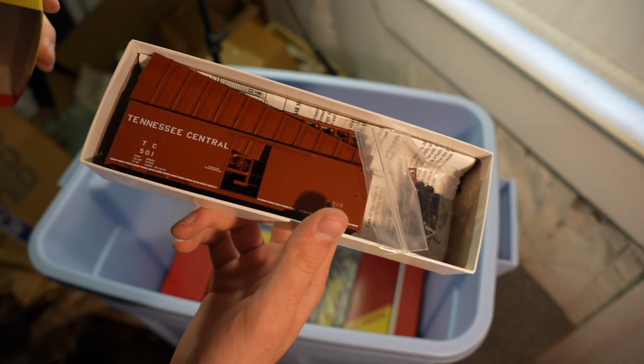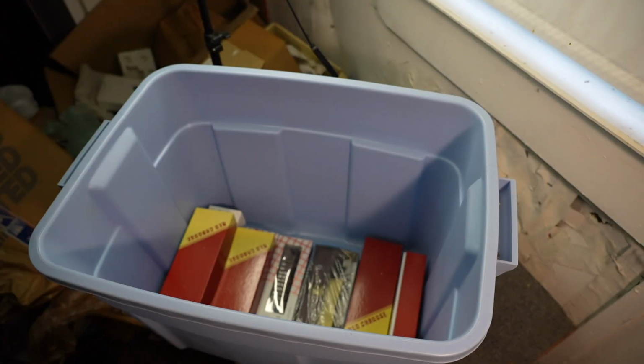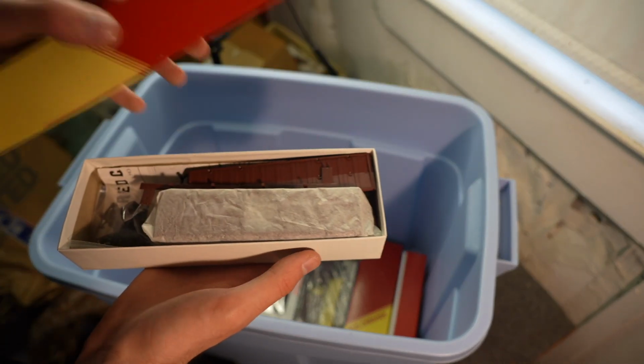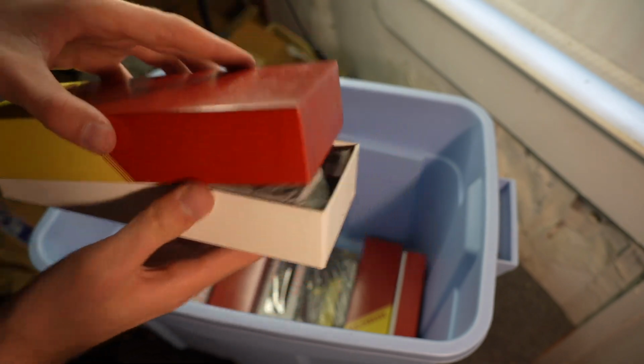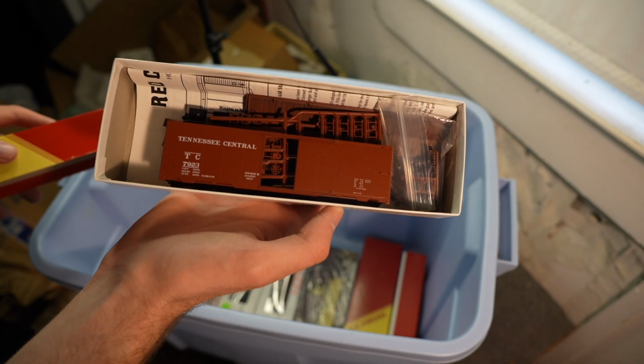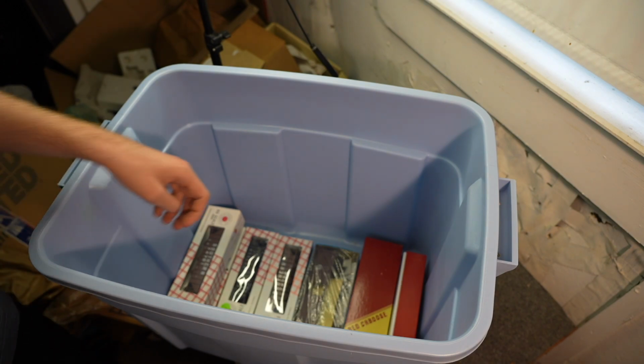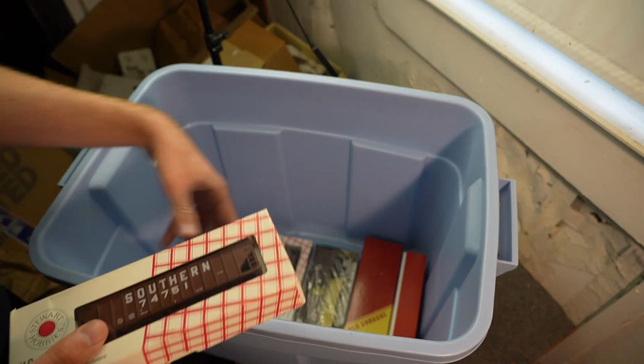Another Tennessee Central piece right there, but it's the boxcars. I'm unreal. I can't believe that we have this stuff, guys, in the store. This is just so cool. Another one of those L&N boxcars there. Another Tennessee Central one. That might be some of the most special stuff in this collection, and I think there's some engines too, which is unreal.